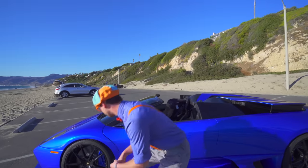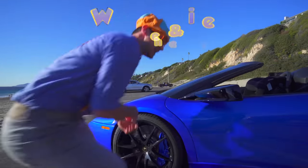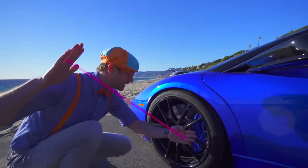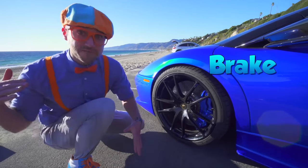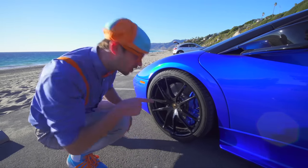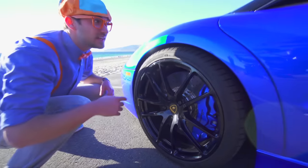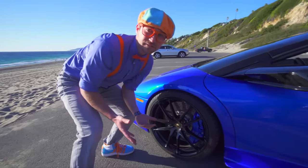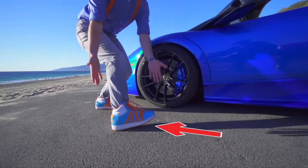Ooh, look at this. Wow! A big wheel and tire. It is so big! Look at it. It's like that big. Wow, do you see the blue brake? I heard these cars go so fast. It's a really big brake to slow down the car. Look. Wow. It's such a pretty blue color. Look at it. Huh, I love the color blue. Just like my shirt, my hat, and my shoes.